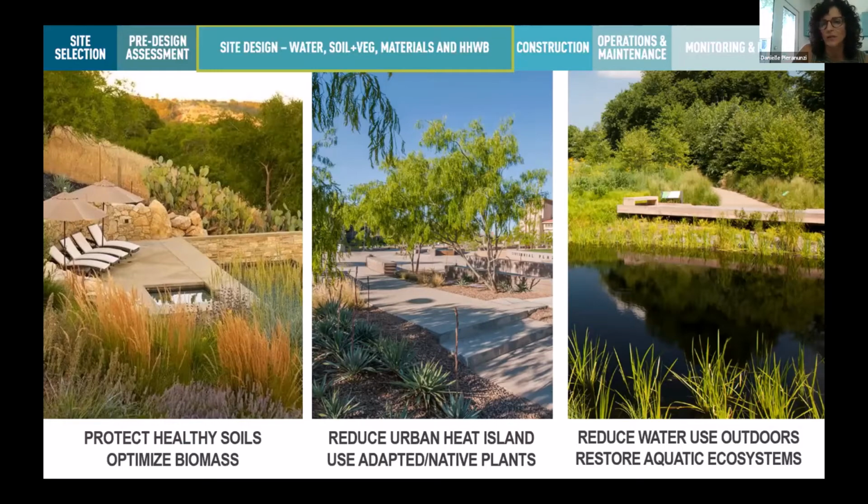SITES also encourages the use of native and appropriate vegetation on site. This helps reduce maintenance needs like excessive watering, fertilizer, and mowing, and this reduces carbon emissions also. Strategically planting vegetation over hardscapes and near buildings can reduce the energy load of those buildings and reduce the urban heat island effect.